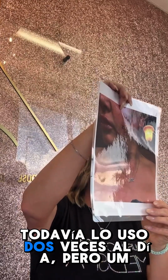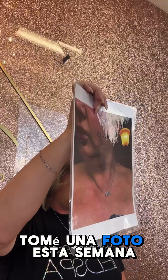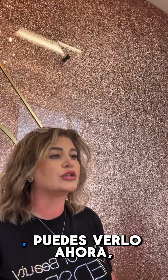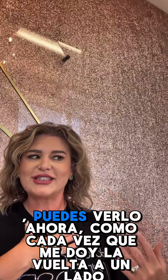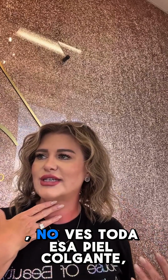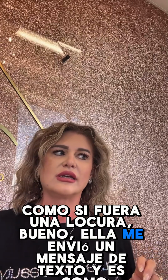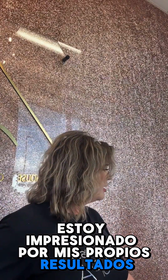I still use it twice a day, but I took a picture this week of my neck. Well, you can just see it now. Just look at it now. Whenever I turn to the side, you don't see all that hanging skin. Can you see how much tighter it's gotten? It's crazy. Well, she texted me and she's like, I am blown away by my own results.